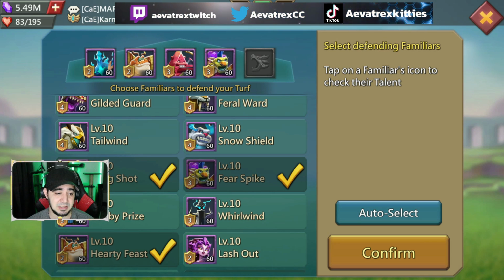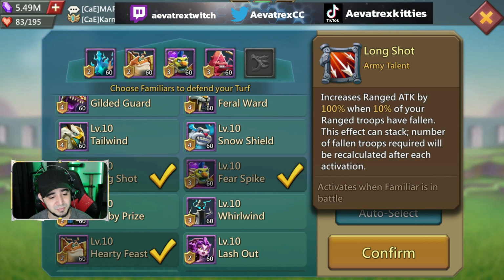Because let's be honest, even if you're range front, this won't proc until you lose 10% of your troops, of your range troops anyway. But if you get countered, you're probably going to need it, and if you don't have that many options, it's going to be a good one.